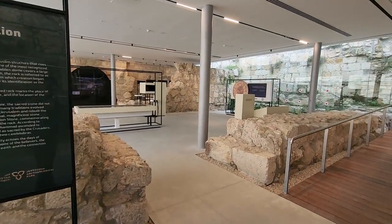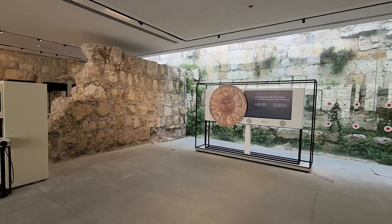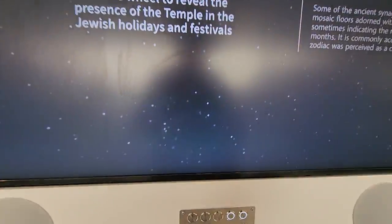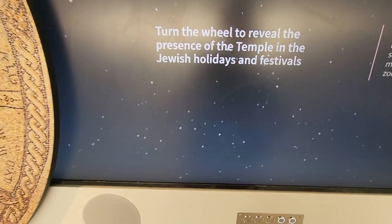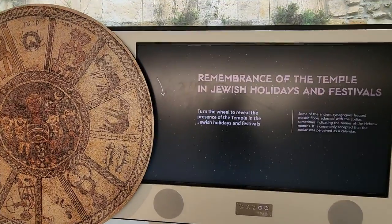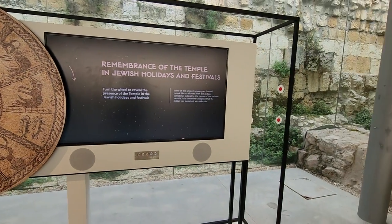And let's see what else. Remembrance of the temple in the Jewish holidays and festivals. Then you can actually do it only in English and Hebrew. Let's touch the English. And it looks like it doesn't work. Or maybe. I think she said that they've got a bit of a problem.